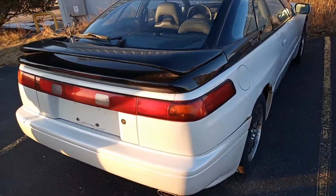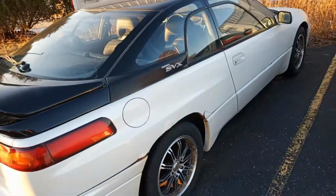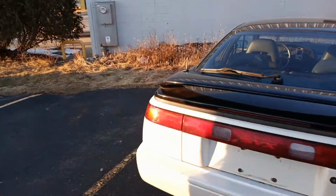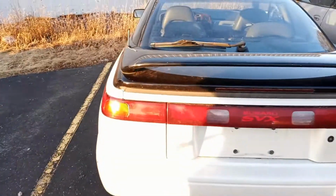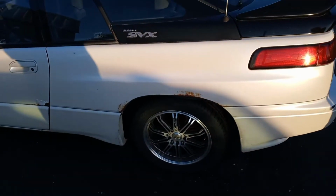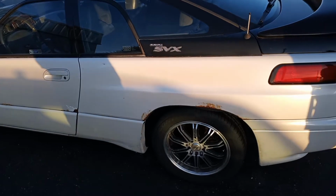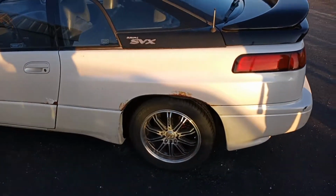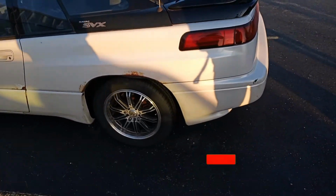Alrighty, boys, we got a rare gem for you to look at here today. A 1994 Subaru SVX that Mr. Spark picked up for a reasonable price not that long ago. He just went ahead and got the exhaust done on it. If you guys know anything about SVXs, parts are hard to find, and especially exhaust system components, pretty much unobtainium.